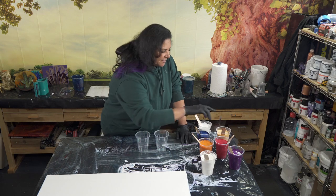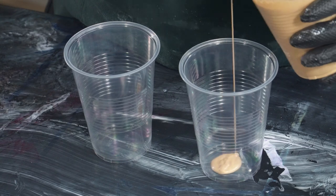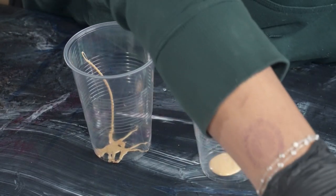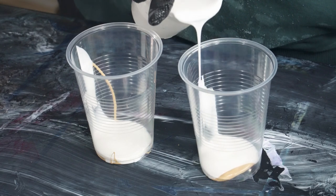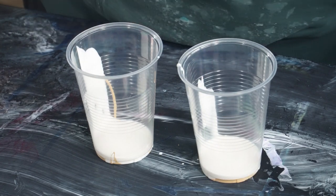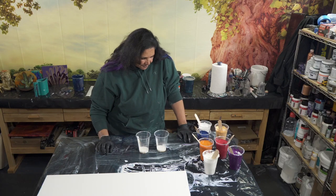I want to start with just a tiny bit of gold. I'm just going to drizzle the gold in because I really don't want a lot. Okay, and then we're going to go pearl yellow. And I'm going to layer these. I really love the way that that looks, the pearl yellow with the gold. It's so pretty together.